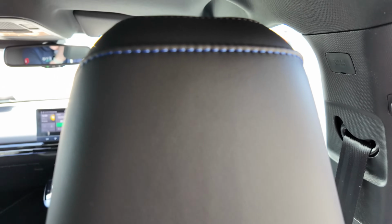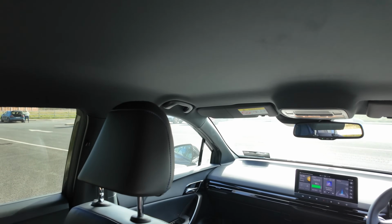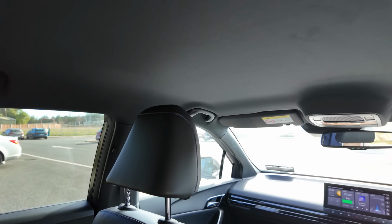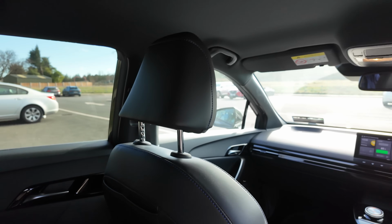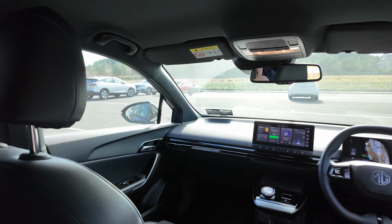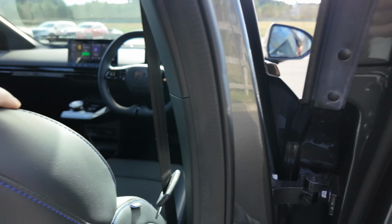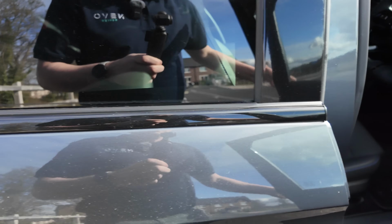Headroom, 6'2", 188. Spin this around, no problem. I'm on headrest and there's about 2 centimeters, 3 centimeters. It is dark in here now. Sunroof would be nice, don't get me wrong, but otherwise it's not bad. Yeah, seats are comfortable as well. I've done 1,000 kilometers in the MG4. I did a video when I drove over to Farnborough in the UK for the Fully Charged show.